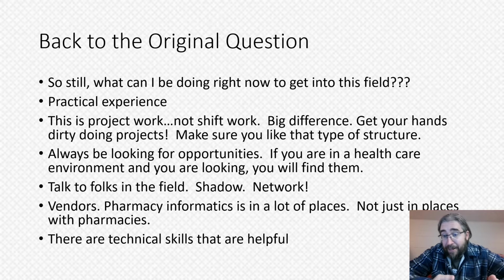And there's also a lot of different vendors out there. So pharmacy informatics is in a lot of places. It's not just in healthcare settings with pharmacies. So there are opportunities in the recruiting that they do. And then I leave it at the end purposefully about the technical skills. Now, they're still important. And I do think that, if you're somebody that has a lot of those, that's a really good foundation. But I still put priority on everything I just said before.